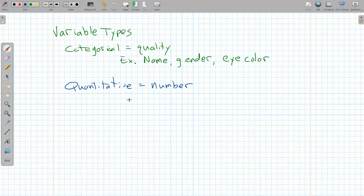And a number could be a date of birth, an age, height, anything that we can measure or count. The reason we distinguish them is there's certain kinds of charts and graphs we can make for quantitative data that we can't for categorical, and there's certain calculations we do for quantitative that we can't do for categorical.